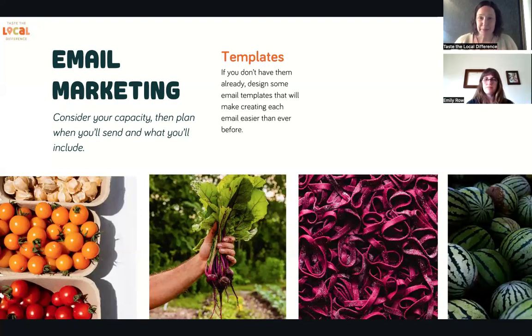The first thing is templates, I think are really helpful for email marketing. If you don't already have templates in your MailChimp or Squarespace or whatever account you use for email marketing, that is a great place to start. Most of the email systems have something they refer to as a template, but you can also often just take an email and duplicate it to create another copy of the same structure.